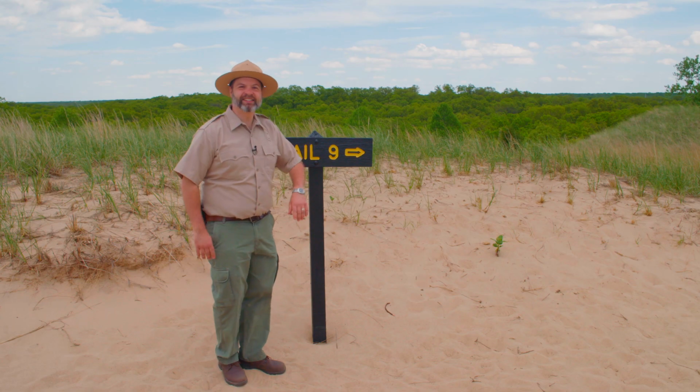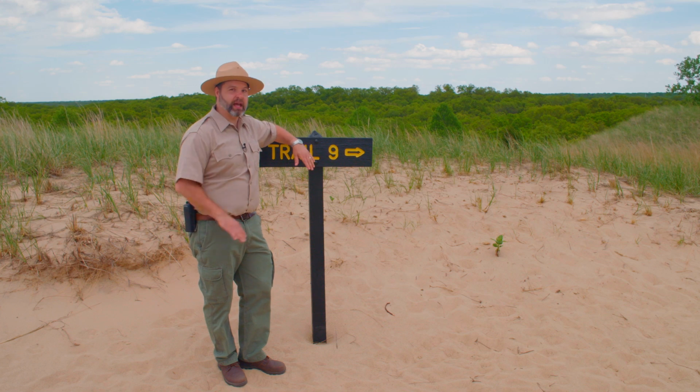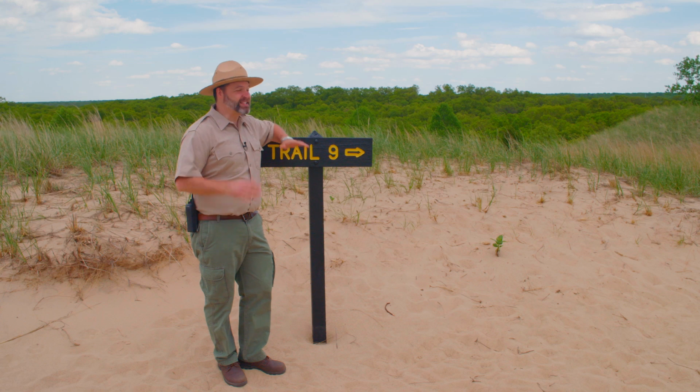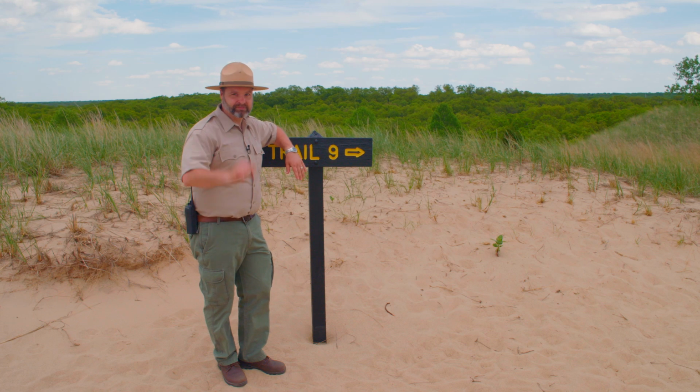Oh, you're still here. You want to know that secret, don't you? Okay, here it is. This is Trail 9 at the Indiana Dunes State Park. It's my personal favorite trail and is considered by many to be one of the best trails in the nation. Let's just keep that between you and me, okay? See you on the trail.